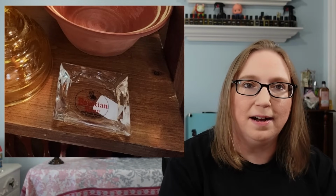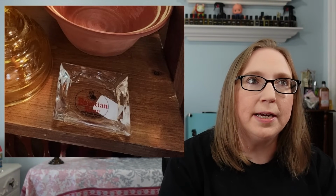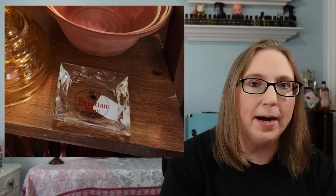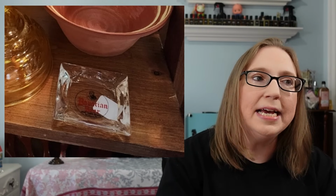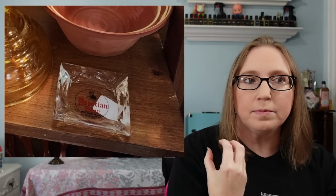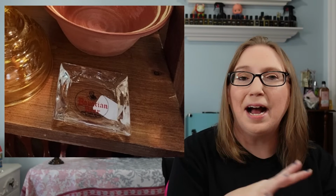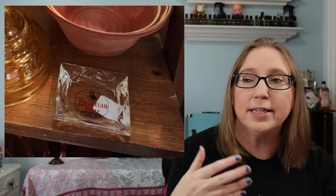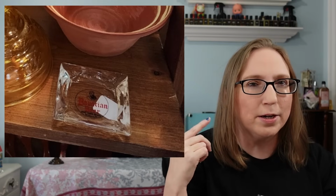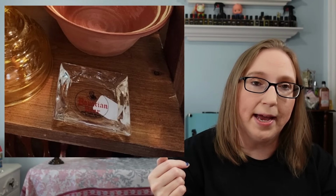That sold for $6. So one day when we were setting up our Halloween stuff, there was a man that walked by and he asked if we had any kind of beer advertising pieces. And we didn't at the time. But that's one of the things, if people stop us to ask if we have anything specific, me and Eric like to keep that in mind. Okay, someone's interested in beer advertising things.